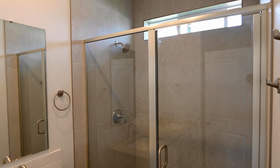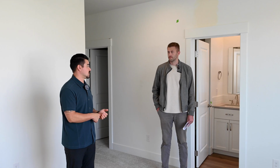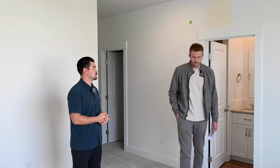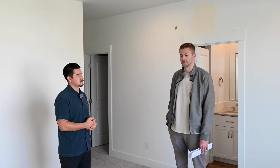You have the nice finishing touches, like the bathroom. Still has quartz countertops in both bathrooms, the guest bath and the main bathroom. So really good level of finishes. And again, for the price, this is a good opportunity. Yeah, again, starting out in the low 400,000 range, which is definitely affordable, especially in Star.